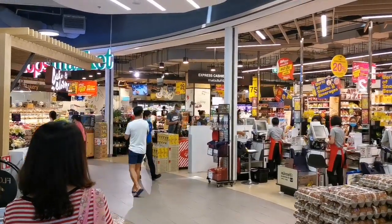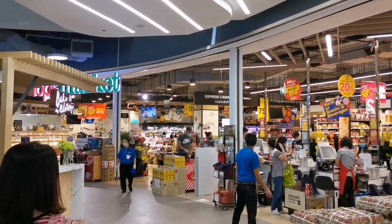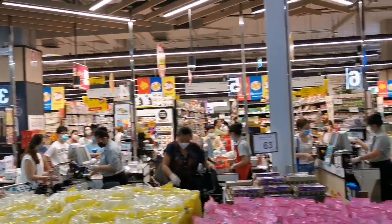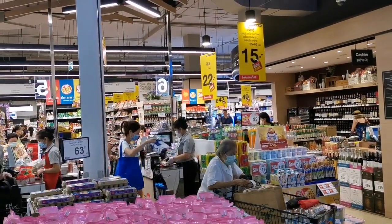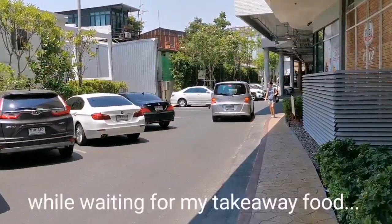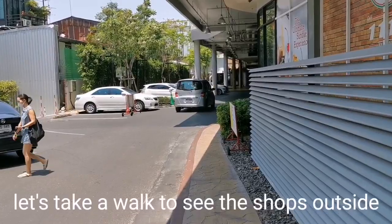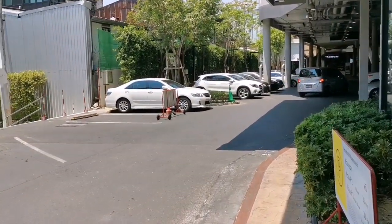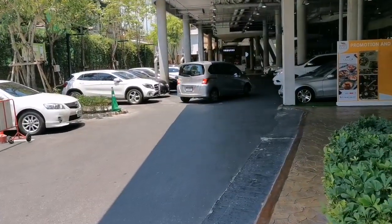So that's about it. I would say it's a very well stocked supermarket. Nothing seems to be missing, as was the case for every other Tops that I've been to today. This mall is usually very, very crowded because of its location. It's in the heart of a residential area. Many nice big houses and cool condos are around this area.